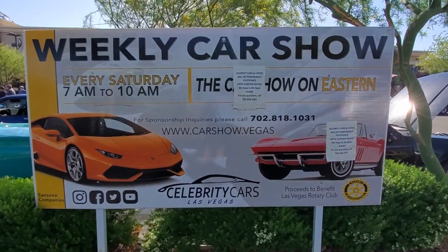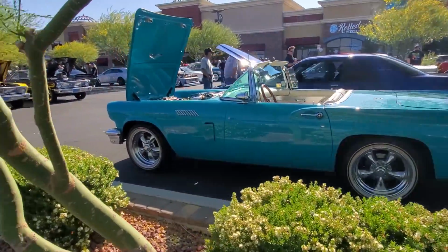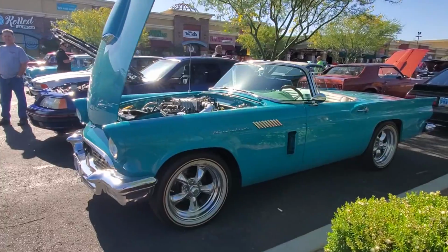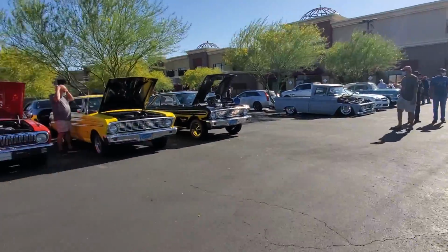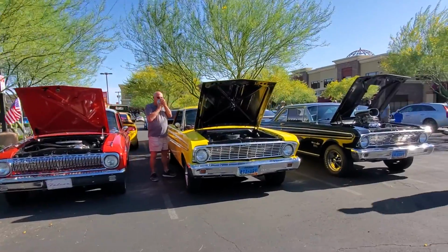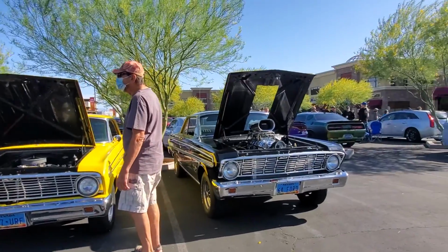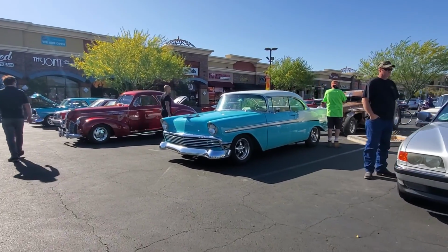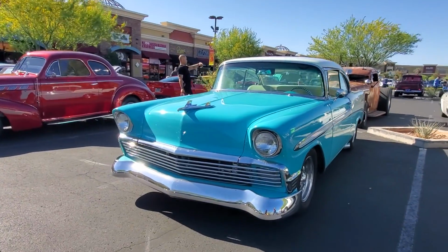Yes, officially, they're not in business yet. Seeing these guys here. Yeah, three Falcons. The yellow one we hadn't seen before. We've seen the other bookends. Hadn't seen the yellow one. 56 hard top, two door, pillarless post.